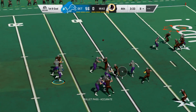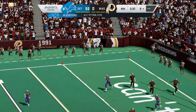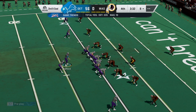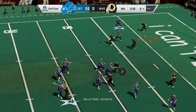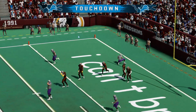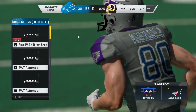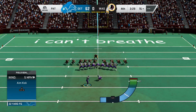They'll try the air now with Stafford. He's incomplete. And he got away from the intended receiver, but it'll be second and goal. Another shot from 9, second and goal. Stafford. Touchdown. 4 touchdowns this game from Matthew Stafford as his guys continue to pour it on.